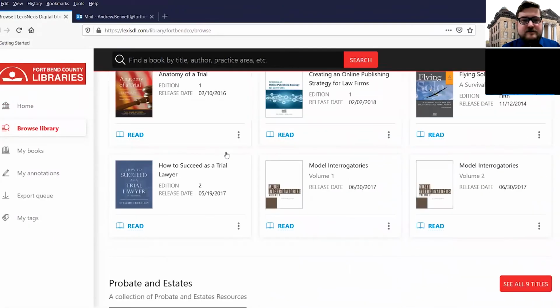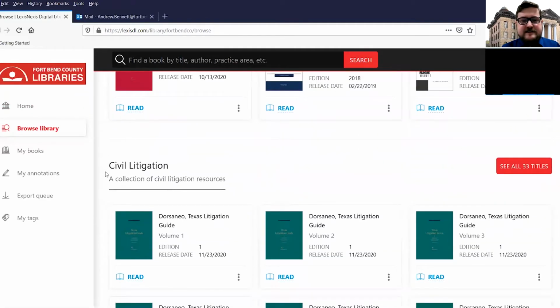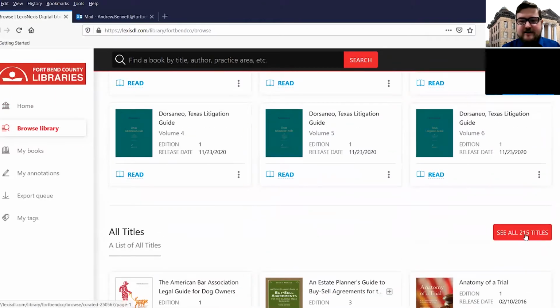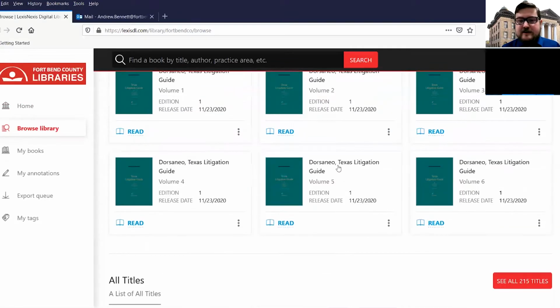Then lawyering skills, probate and estates, employment and personal injury, civil litigation, and then I have all my titles. As you can see here, I've got 215 unique titles. Some of those are going to be like Dorsaneo's, which is a 26-volume set, so all 26 of those are included in the 215 titles.